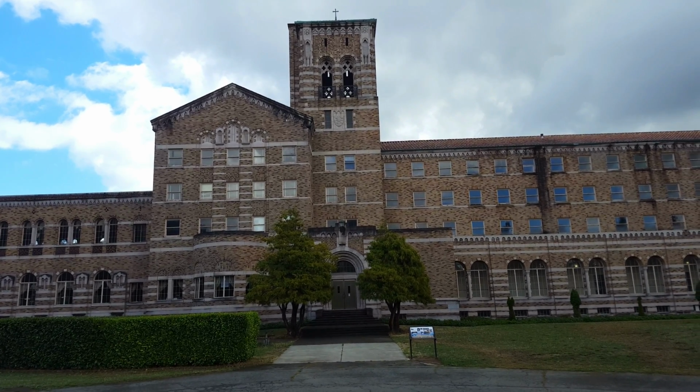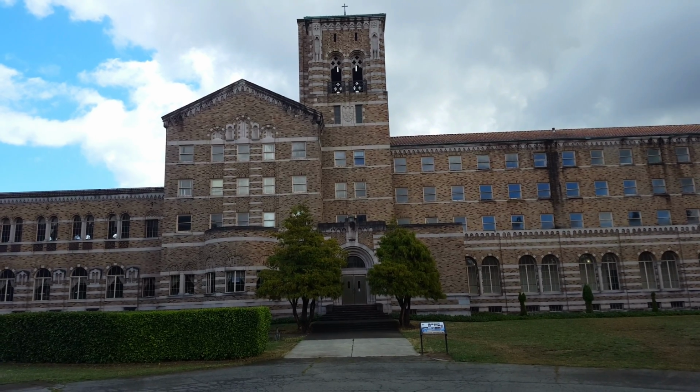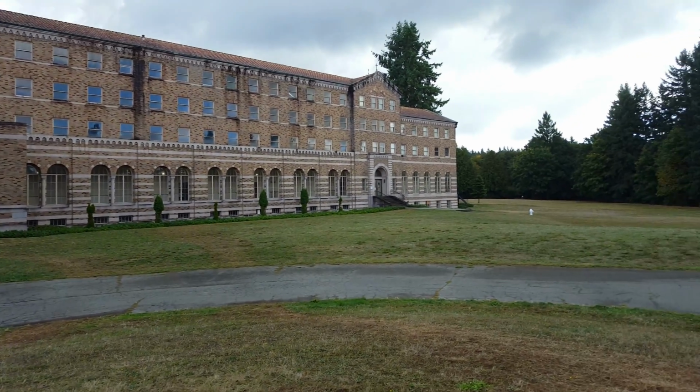And what does Bastyr University do? So St. Edward's is a 316 acre park. Most of it is owned by the state of Washington, and it's a Washington State Park. But then this part of it is Bastyr University.